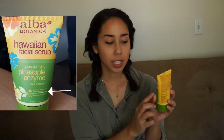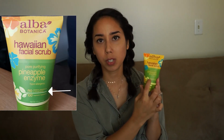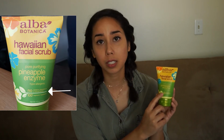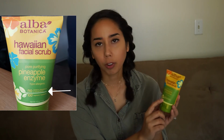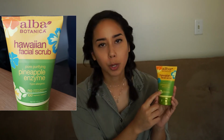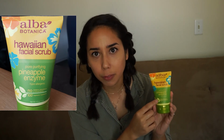First off, this little line here with the leaf motif, I feel like they could have made it a palm leaf or a monstera or something. If you're gonna play with the tropical theme, play with the tropical theme. Don't give me none of this deciduous leaf. Give me an evergreen tropical leaf, please. That's all I gotta say on that.